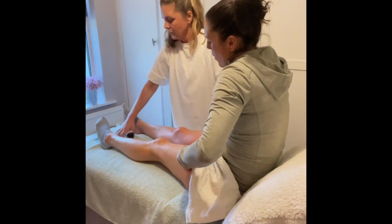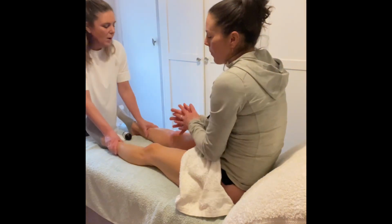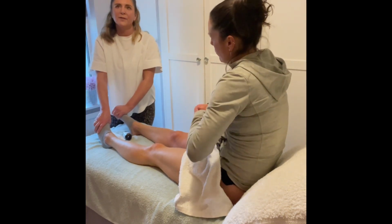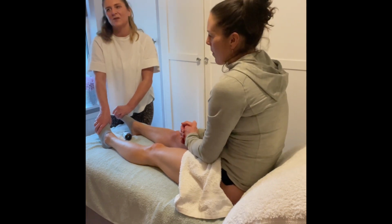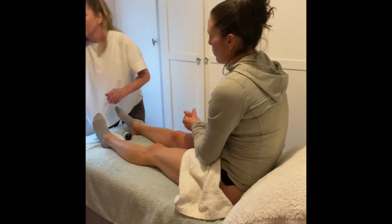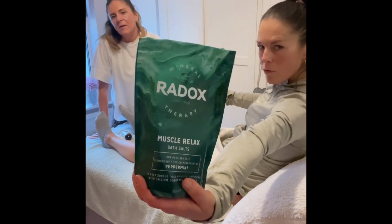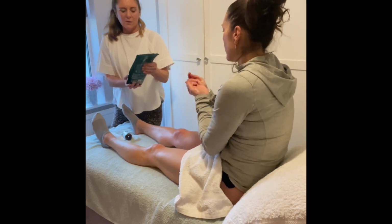And then what else can we do in terms of self-care? Bathing. Yeah, I love my baths in the evening, so I always have a warm bath. I mean, they say hot baths. I do like a hot bath, but they do say not to have it too hot because it dehydrates your skin. I always pop some bath salts in, which helps the muscles relax. It's got the magnesium in there. Good old Radox helps. But there are loads of different magnesium salts you can get from Holland and Barrett.